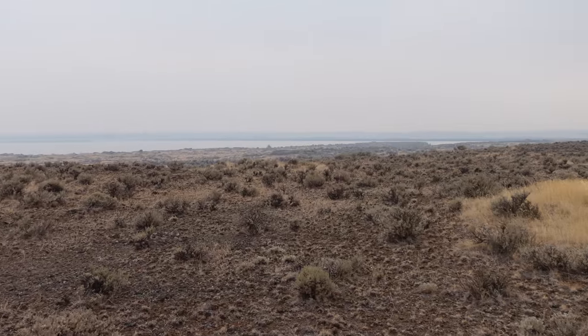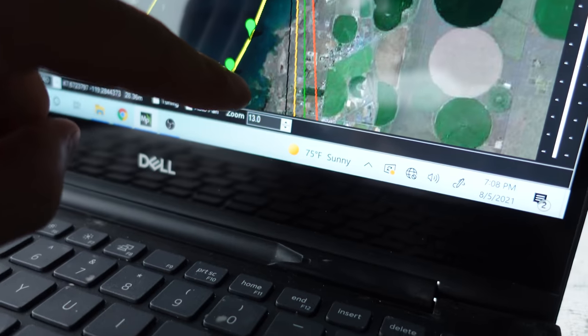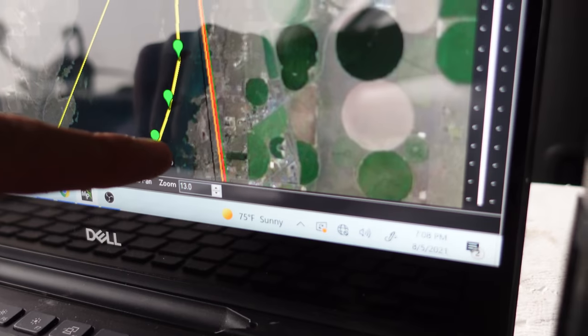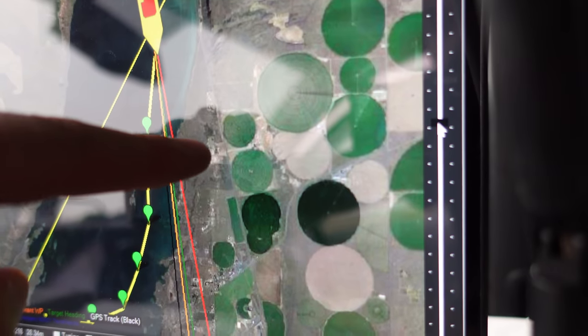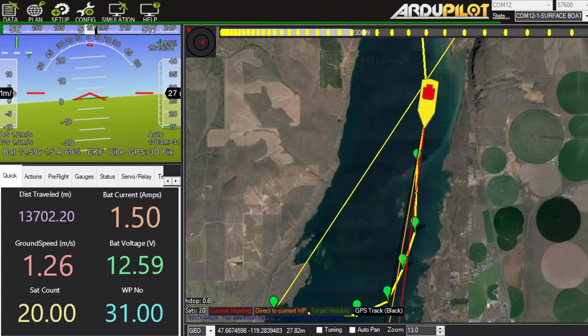Kinda wanna go find some food. Life is good. I got a burger. Got a burger down here somewhere, and I backtracked a little bit. Right now, I'm like right in here, and I'm picking up telemetry signal. How about that?